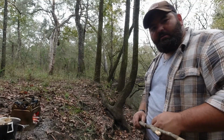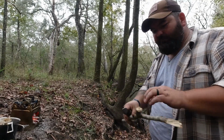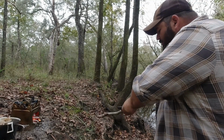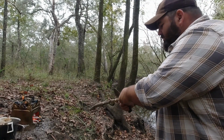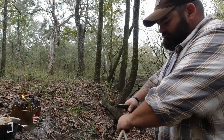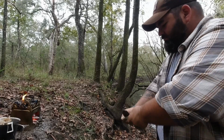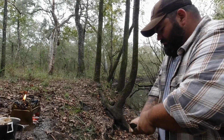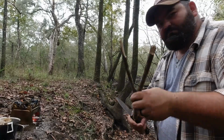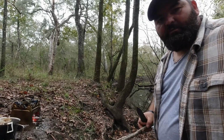Okay, so while the coffee's still making and while I've got my firebox hot, I got a couple sticks with forks on them. I'm going to take and just kind of bring them to a little point. I don't need a lot. Just not real fancy. Just something kind of like that. I'm going to do the other one that way, and then I'll show you what we're going to do from there.